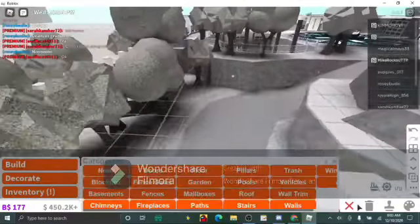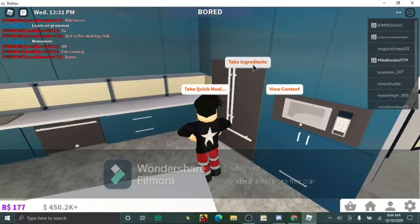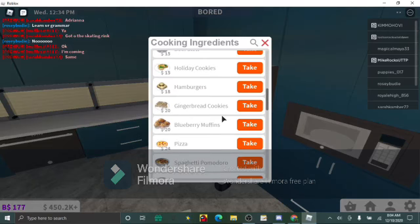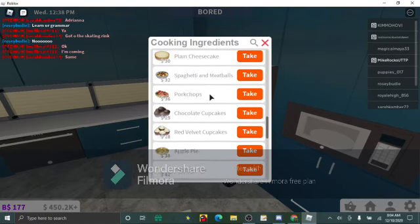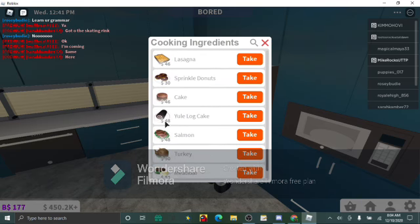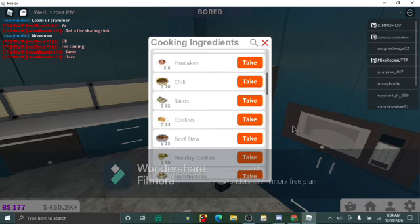And then there's new foods, as you can see. Once you go to the refrigerator, you see holiday cookies, gingerbread house, plain cheesecake, red velvet cupcakes, pecan pie, cake. What? They have so many options.